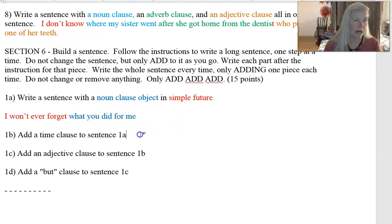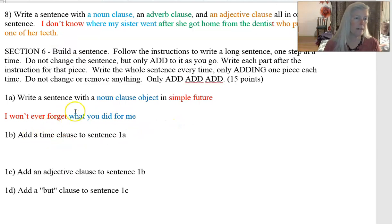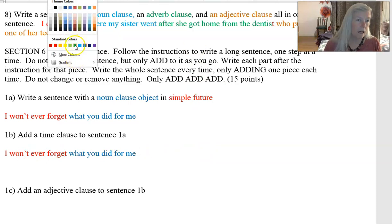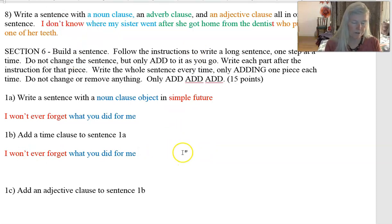All right, add a time clause to sentence 1A. So we're going to use all of sentence 1A and then add a time clause. I'll never forget what you did for me when I really needed it.